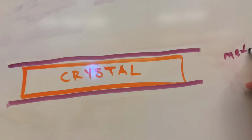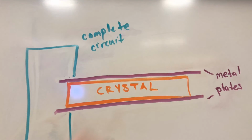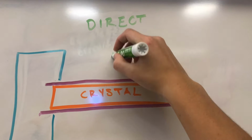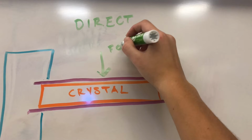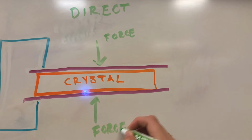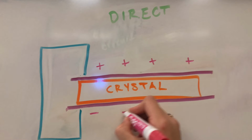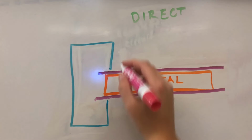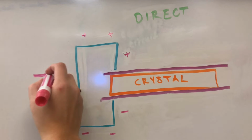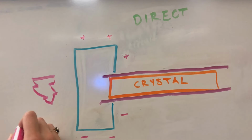The piezoelectric crystal is placed between two metal plates with a completed circuit. The direct piezoelectric effect is the process of applying mechanical force to the metal plates. This mechanical pressure forces the electrical charges within the crystal out of balance and the excess positive and negative charges to appear on opposite sides of the crystal face, which are then collected by the metal plates. These charges then travel through the circuit and create a voltage.